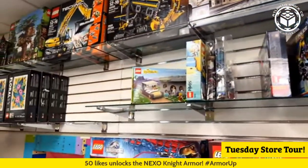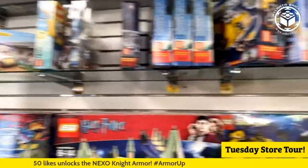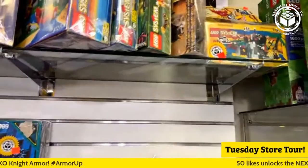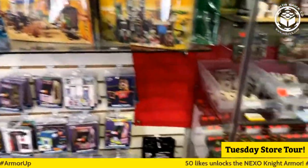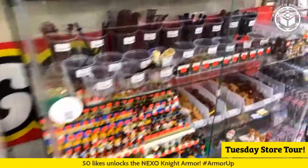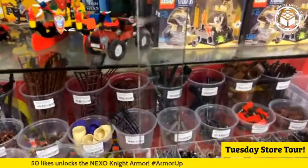Man, that Magista's Workshop is a beauty. Always wanted that set. Yeah, it's nice. That is a nice one. We've had them in certified or box or like built condition. That way is the best way to get them. They're a little more affordable.